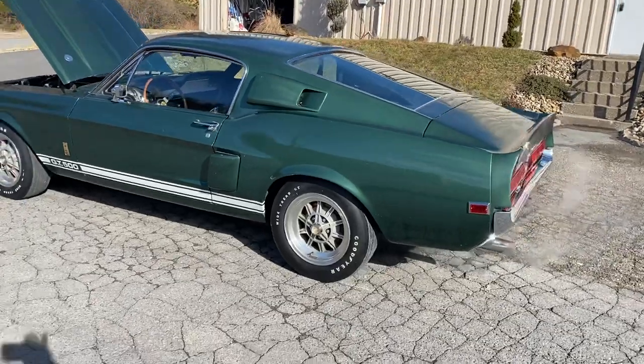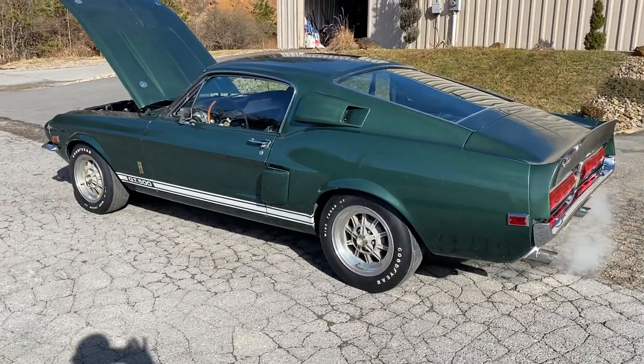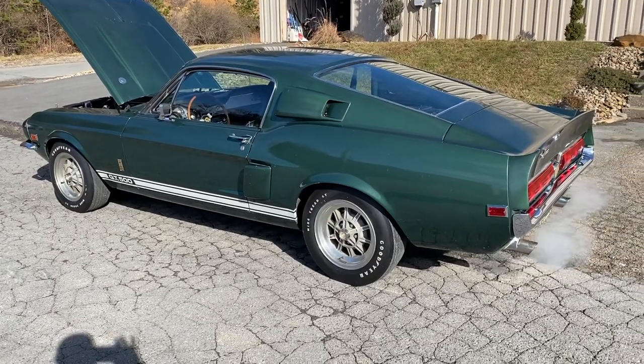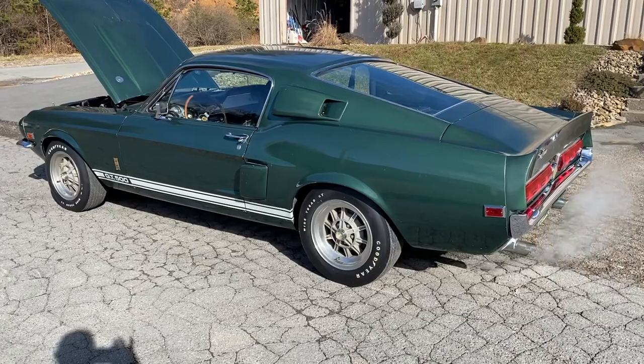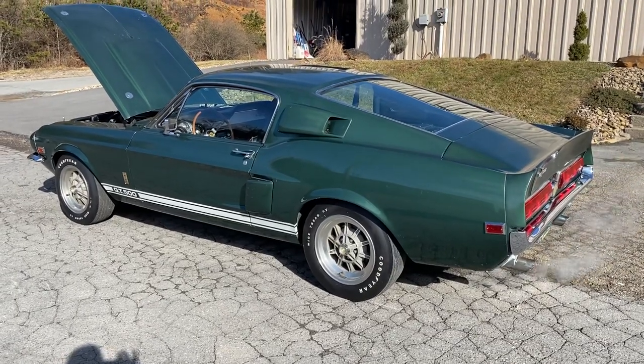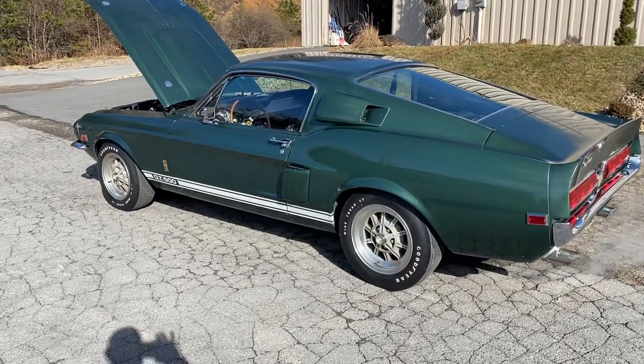I'll just wrap this video up. The car kind of speaks for itself. It's really a special car. I've got pictures of every casting number, every date code. I can verify anything.